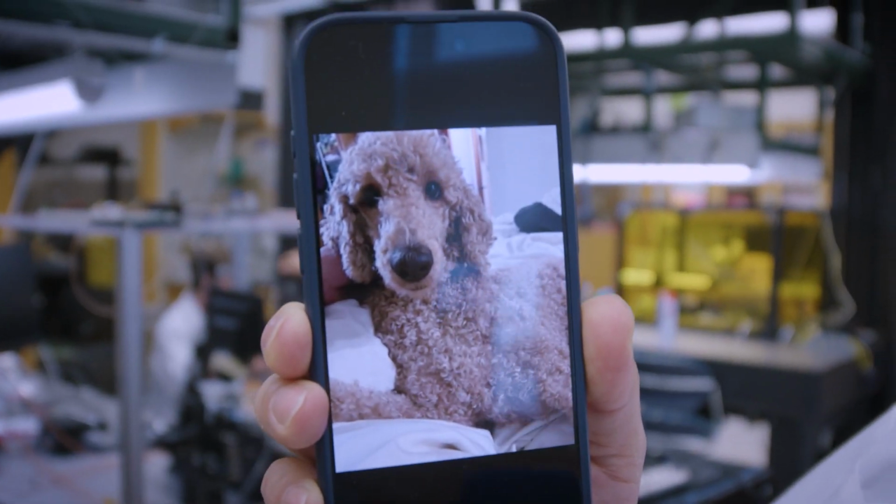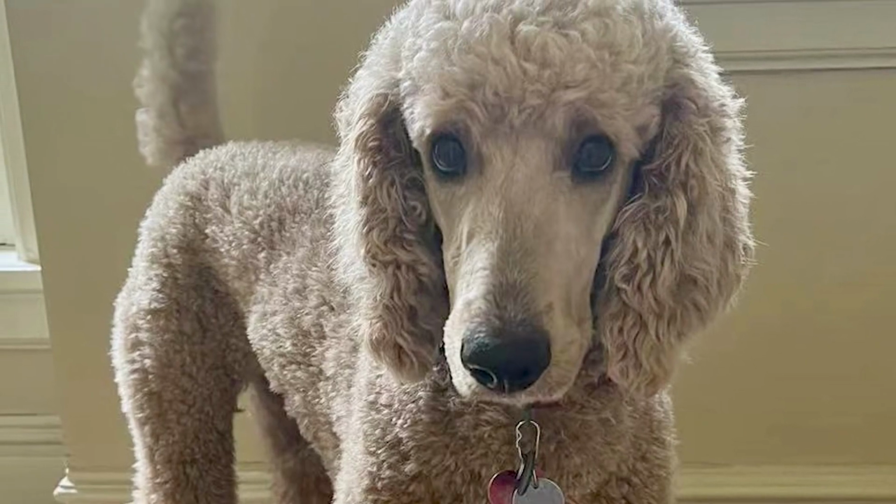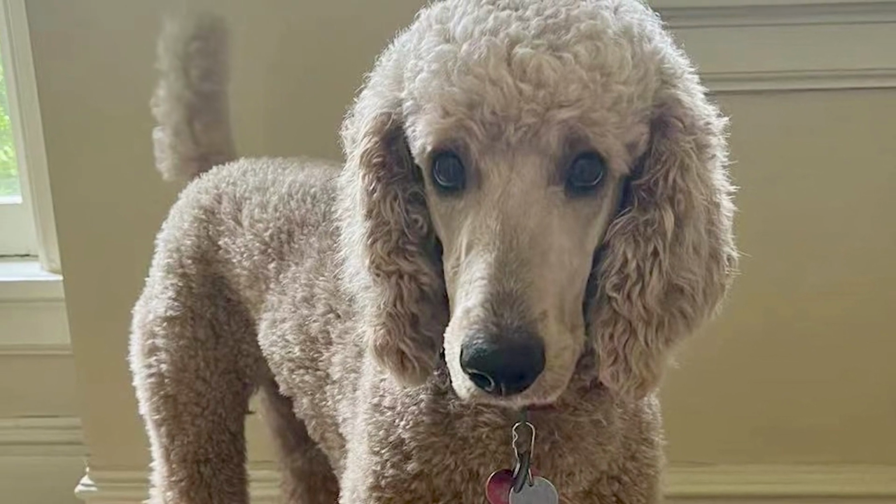What's your favorite thing to do when you're not at work? Oh, so we have a dog. My wife and my family, we like to walk the dog. Her name is Nova. She's 4 years old.